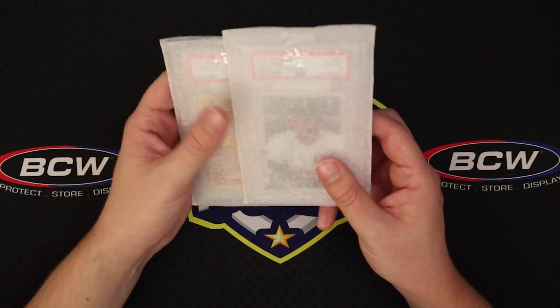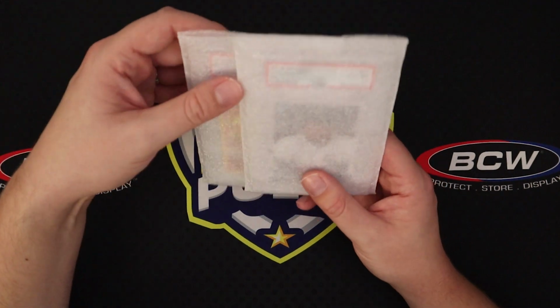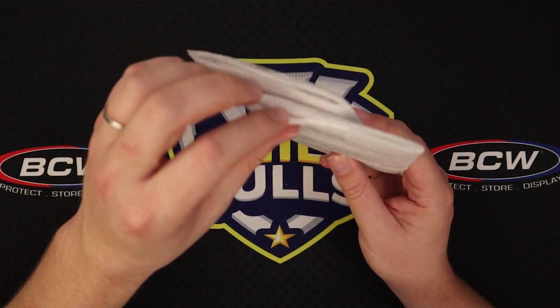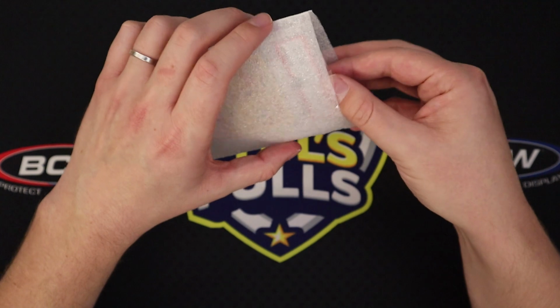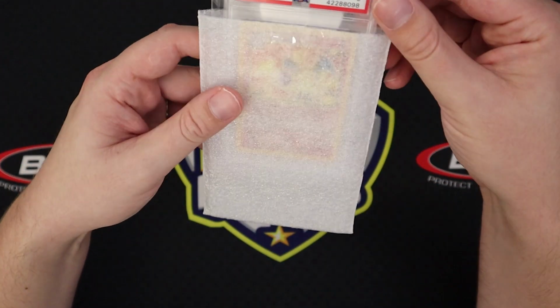If you're a seller, you send the cards to them, and then they make sure they're authentic and as described, and they send them off to the buyer. And if something's wrong, they send it directly back and you don't get charged, which is cool. It's a very low risk way of doing things.